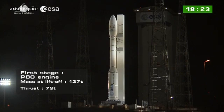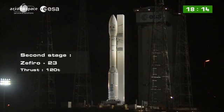Take a look at the launch vehicle. Vega has 4 stages using both solid and liquid propellant. The first 3 stages run on solids and the 4th on a liquid propellant system. The 4th stage is also reignitable, very important, and we'll see that in action later on. We'll be describing each stage in turn as it's functioning.